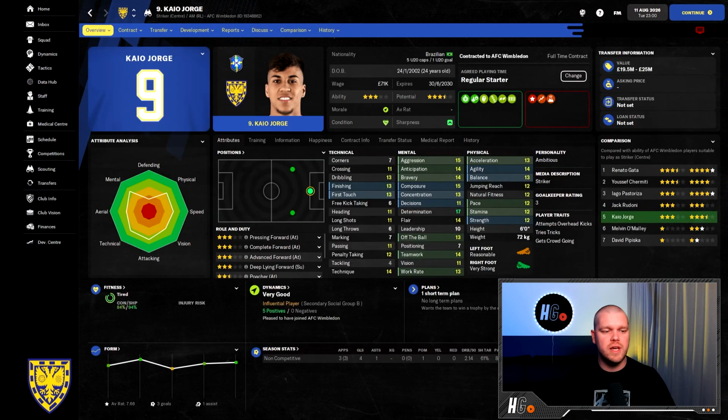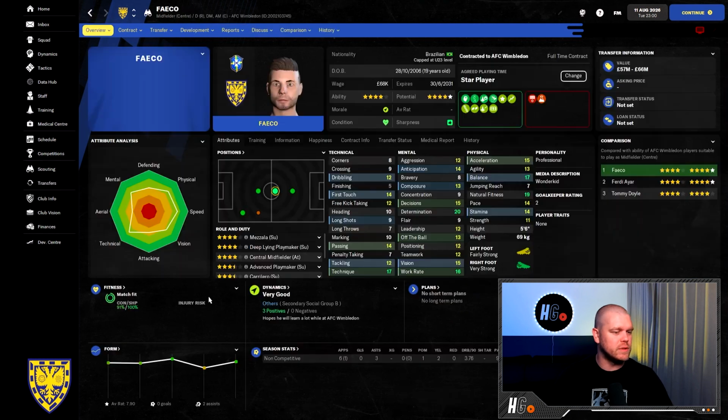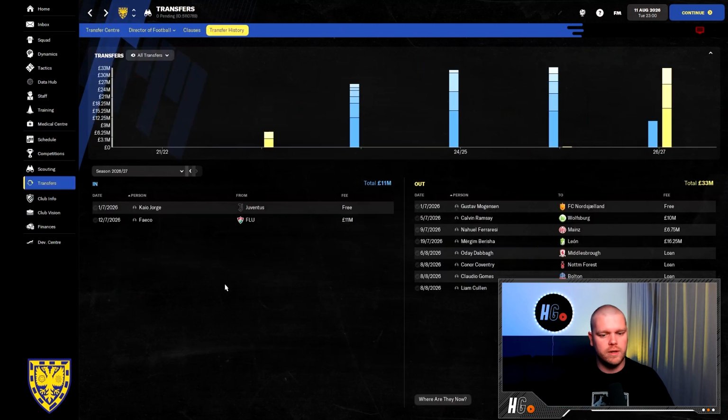Caio Jorge comes in on a free transfer. He was being released by Juve, so not really a player I usually sign, but I thought he can play the pressing forward as a 3-star current ability player. So let's see what happens. Then we got this guy, FICO. Not the insurance provider, Brazilian central midfielder or potential right back. Now he's got decent enough tackling. I basically signed him. He's listed as a wonder kid, good balance, good natural fitness, 20 determination, really high work rate. I think this guy can be a future superstar for the team.